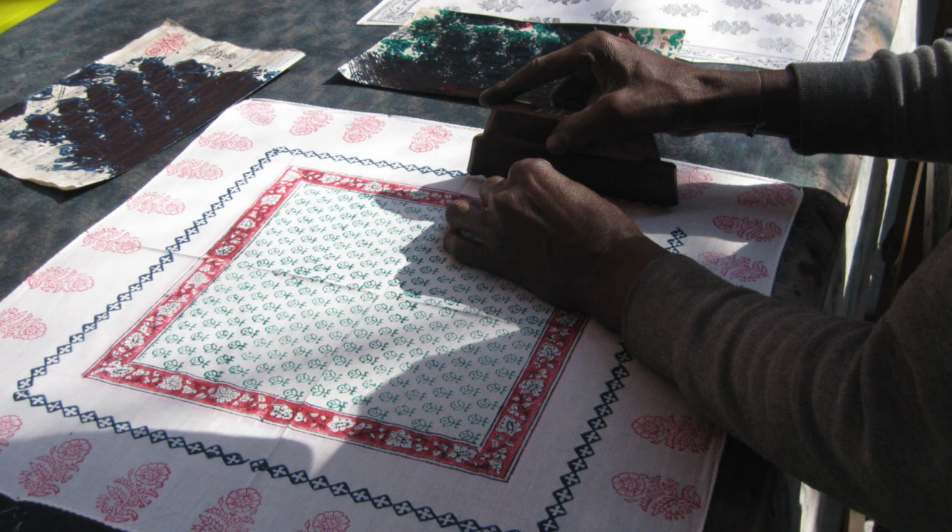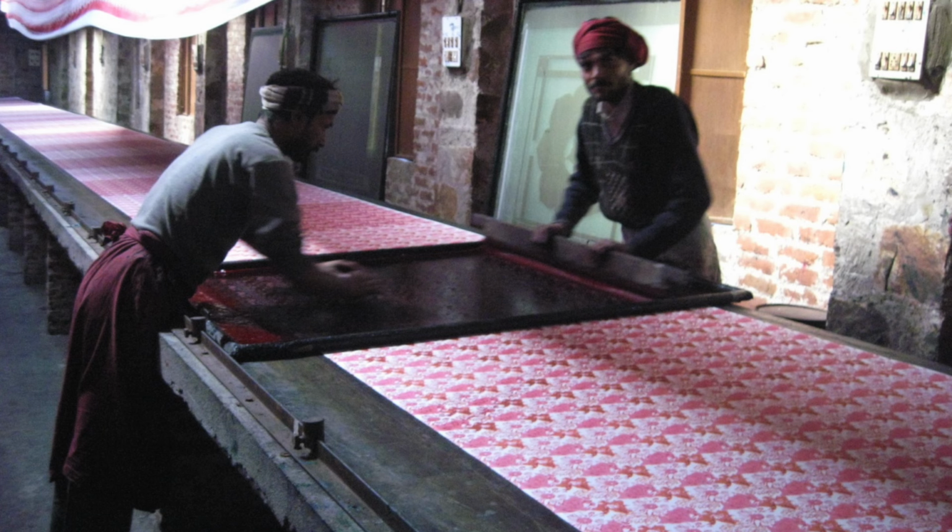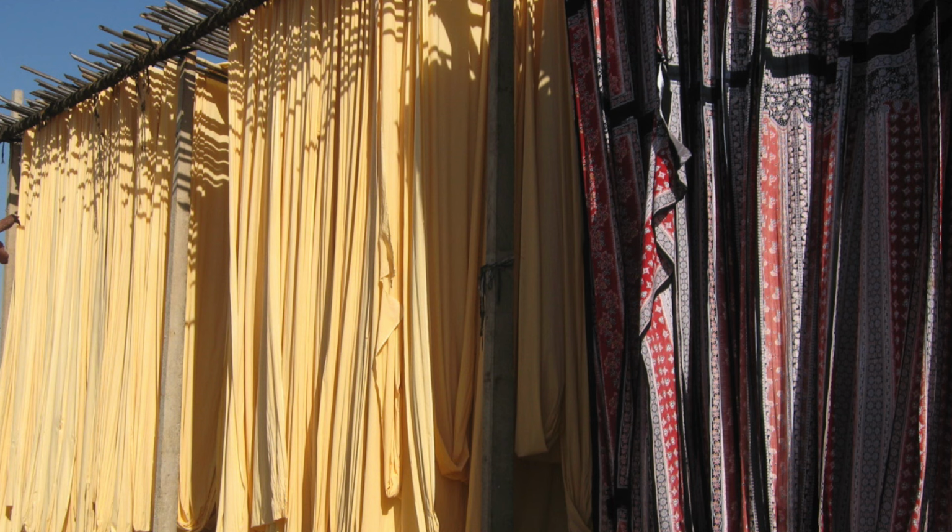And I went to a block printing museum, and I also went to a fantastic place in Sanganer where I watched them silk screening. Beautiful fabric. And then I was lucky enough to go to the warehouse and buy bulk fabric and have it sent back to me. And so that's why I have so much of this, because I bought 20 meters of several different fabrics and had them all sent home to me.